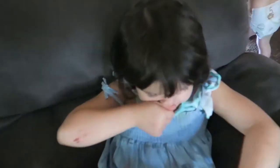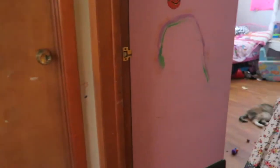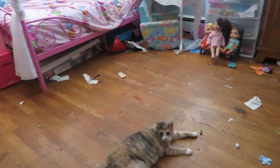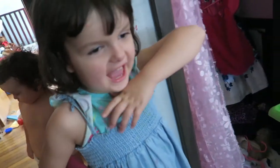Oh! Is your room clean, little miss? What? Is your room clean? Uh-huh. Let's take a look, shall we? What's that in the middle of your floor? Why didn't you put that away? It's a cat. What? The cat.